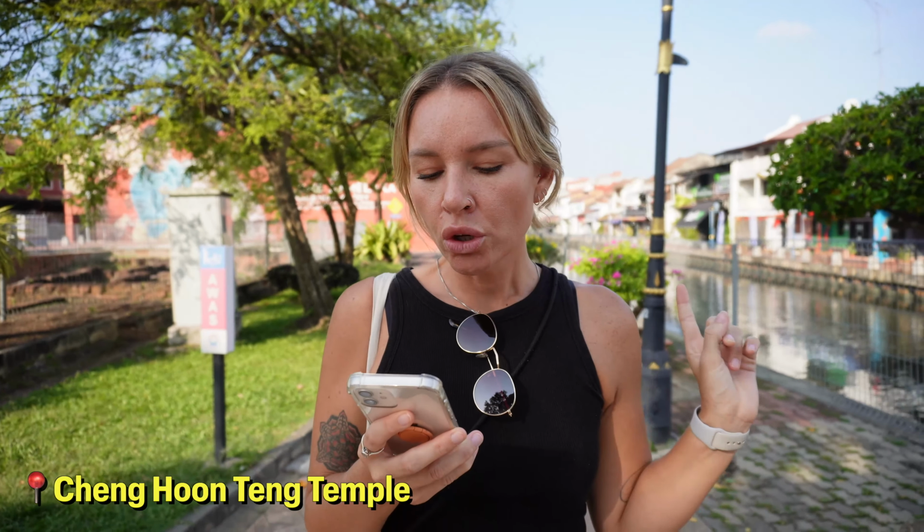We're gonna cross this river now and then we can head to the Cheng Hoon Teng Temple, which is a Chinese temple here. But apparently only 3% of the population is actually Chinese. 66% is Muslim and the rest is Buddhism and Hindu.